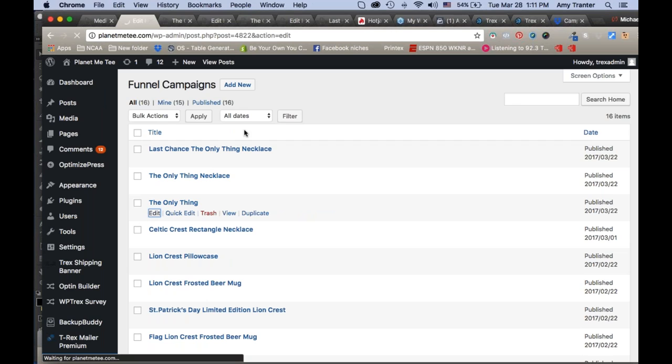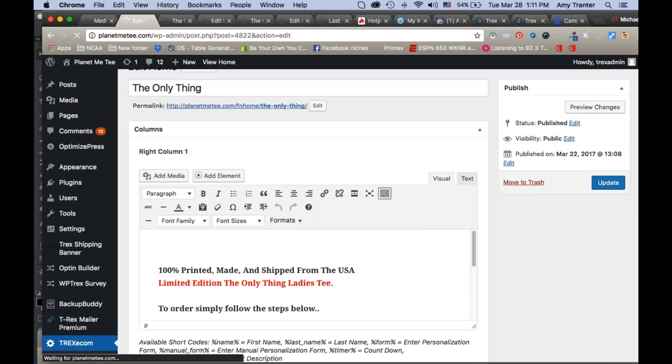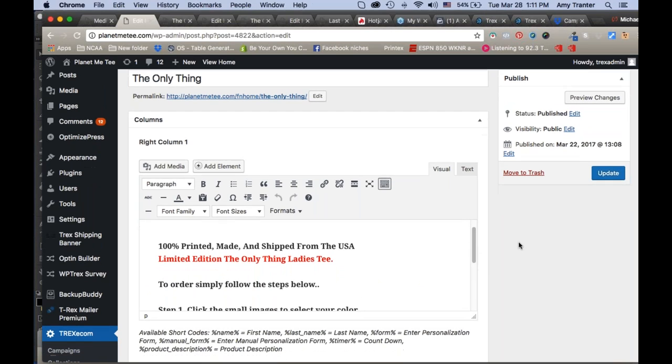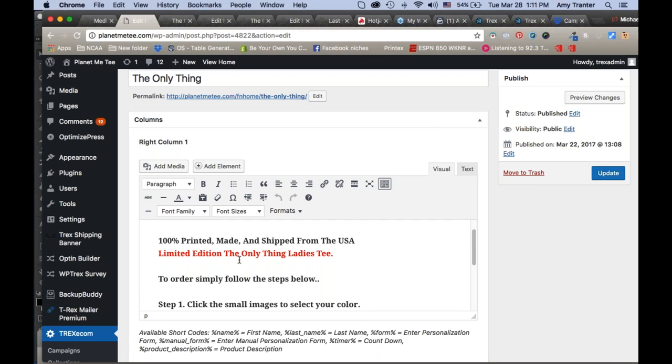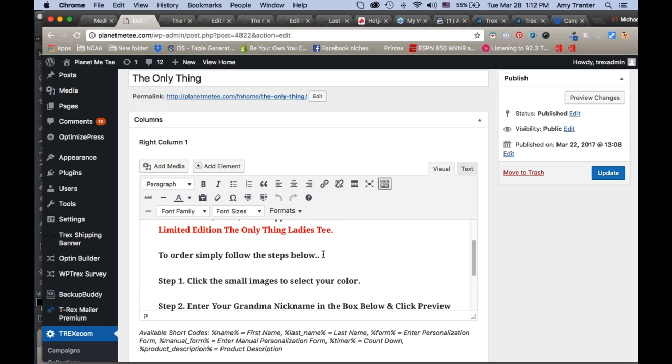Okay, so starting off in the right column one, this is where you want your first directions. What I did up here is I kind of did the whole 100% printed, made, and shipped from the USA, limited edition type of thing, but I actually took some of the copy out, because that's all good to give them trust, but what I noticed from the videos is that they were trying to read the directions, and I wanted to make it as simple as possible for them to read through the steps, get their name up, and hit the add to cart button.